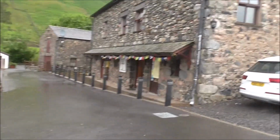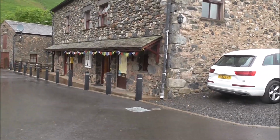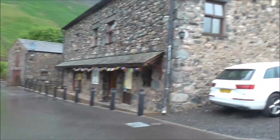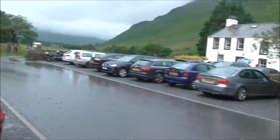There's Wasdale Head Inn. I never went in the shop to film either, but it's got plenty of provisions in that little shop for walkers and stuff. Anything you need, you can just about get outdoor wise. Anyway, we'll leave it at that.